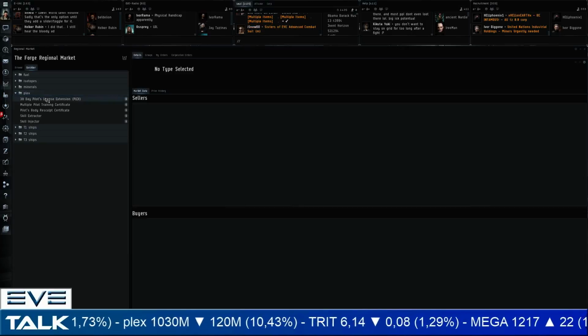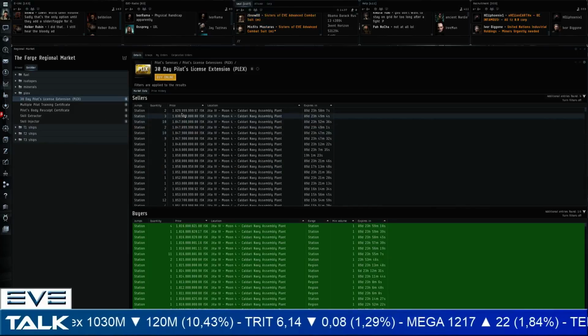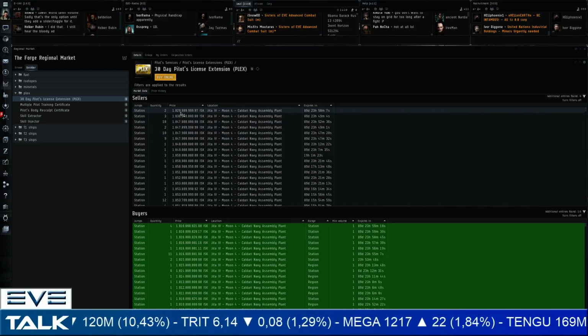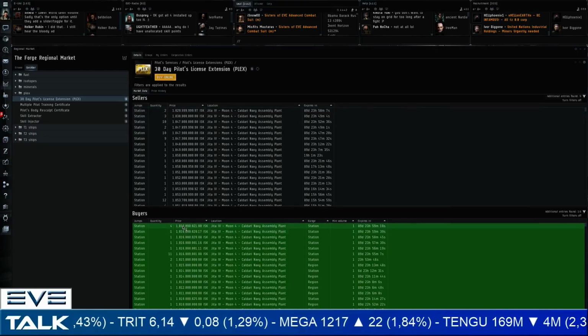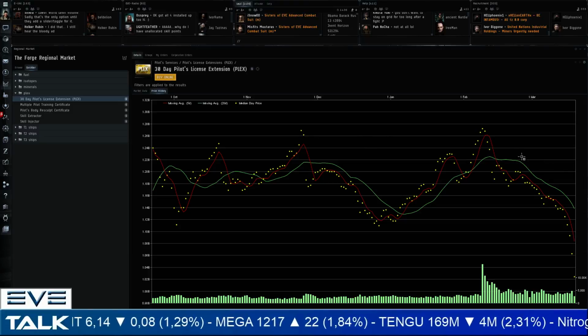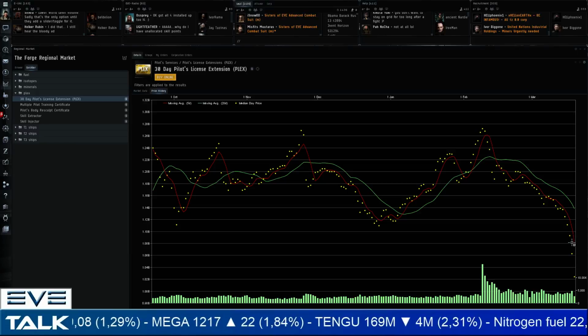We'll jump right in with some plexes starting to come in on the sell order side at 1,030,000,000. That's really a lot lower than last week. The buyers are still just above a billion, but we are playing with that. So take a look at this chart. Really a pretty big correction happening at the moment.